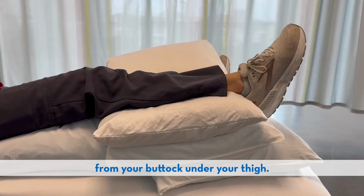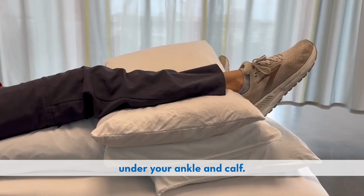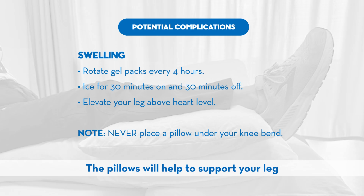your buttock under your thigh, then 2 to 3 pillows horizontal under your ankle and calf. The pillows will help to support your leg and keep it from hyperextending, and there'll be nothing under the knee pushing into it. This also allows for the heel to hang over to facilitate the completion of ankle pumps, which again you should be doing every hour.